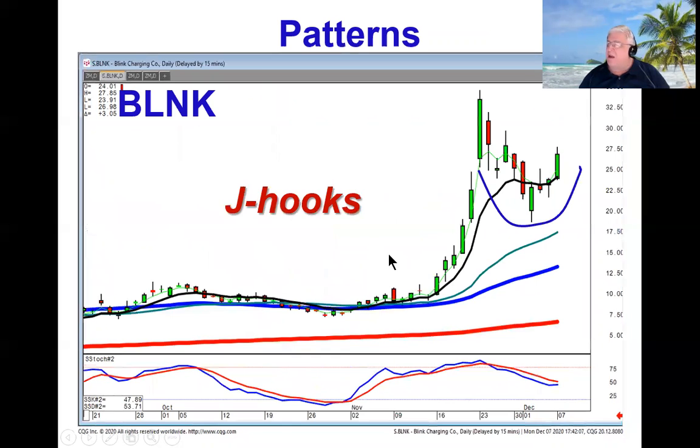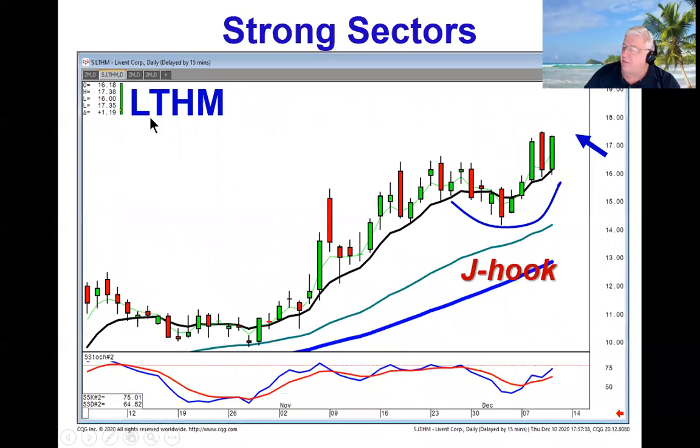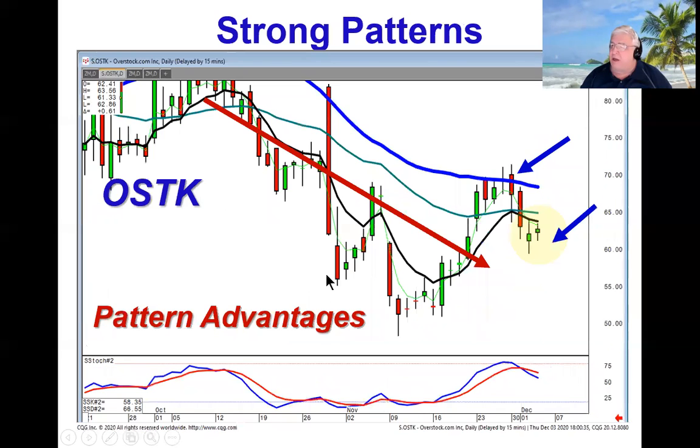The other areas are like BLNK in the electric car charging. You can see it was setting up as a J-hook a few days ago, still in this uptrend. Lithium, LTHM, mining for lithium, a J-hook pattern. The prospects are that this uptrend will continue. So what this basically allows us to do is recognize which patterns are working the best during these market conditions. The J-hook pattern is producing some very good profitability.